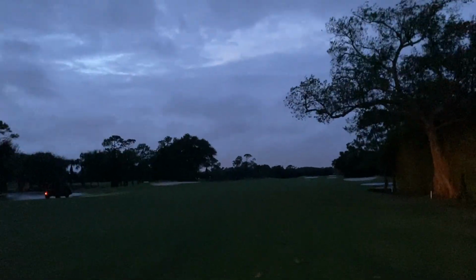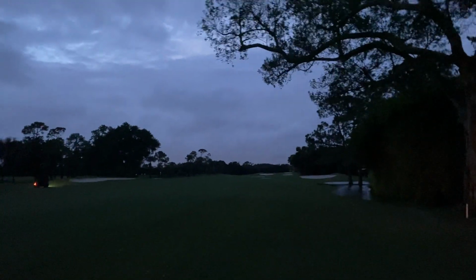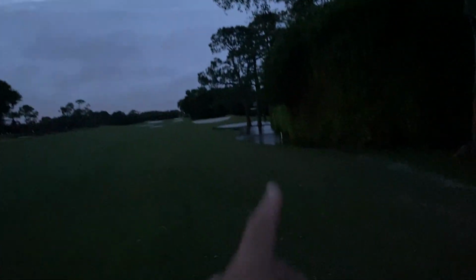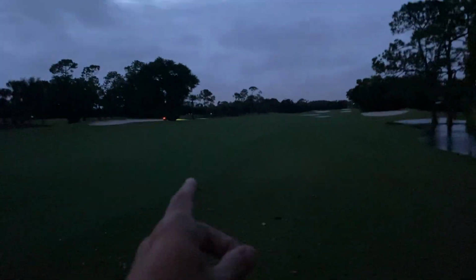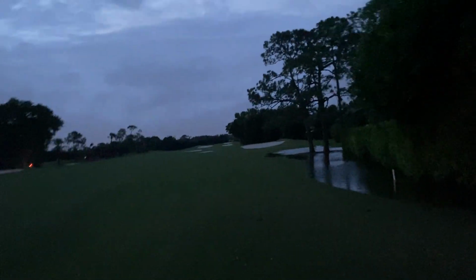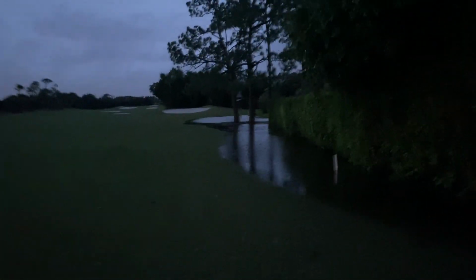We had a tropical depression blow through South Florida last night, and the remnants are still hitting us pretty good. We're in this weird patch where it's dry. There's no rain, but to the south and north of us there are heavy bands of rain, and the course is just beyond saturated. It's completely unplayable, but we're out here doing a maintenance check, picking up debris, doing whatever we can to get it ready for tomorrow. So no play today, 100%.